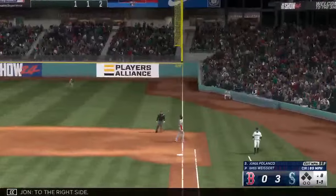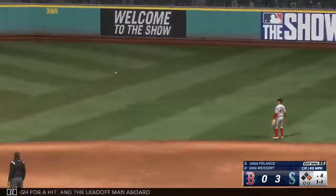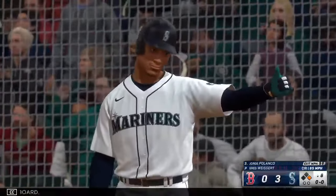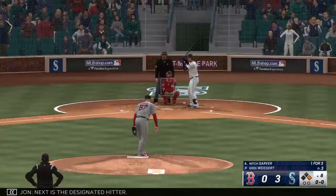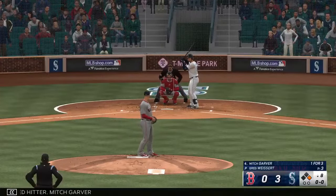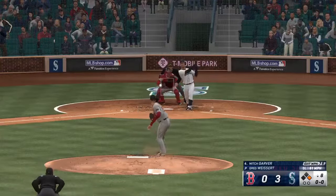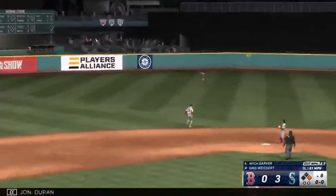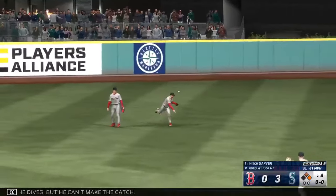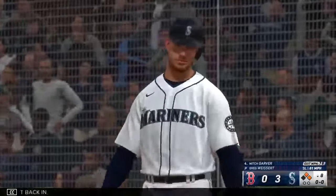To the right side, and it's through for a hit. And the leadoff man aboard. And next is the designated hitter, Mitch Garver. That's towards center. Durant makes his way towards it. He dives, but he can't make the catch. O'Neal whips it back in. Rudder stops at second, and the first two reach to start the inning.